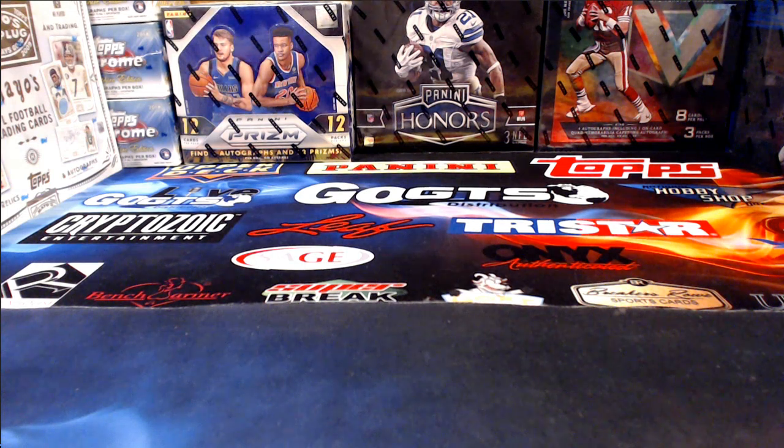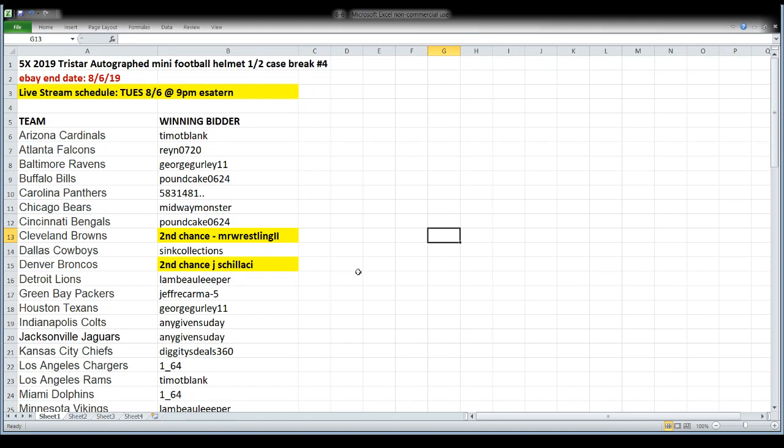We are breaking right now a half case of mini helmets. And then behind that, we are breaking an inner case of certified football. We'll be up next as soon as we get these accomplished. Meanwhile, back at the ranch, let me go ahead and get this spreadsheet put back up here so that we can see our changes reflected. So once again, this is a five box half case break of TriStar autograph mini helmets. This is a half case break. It is break number four.